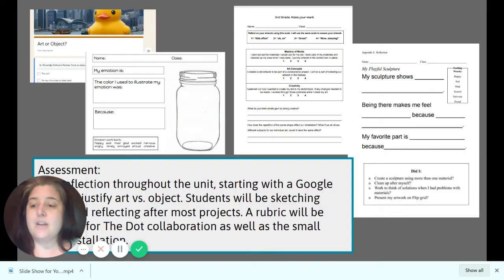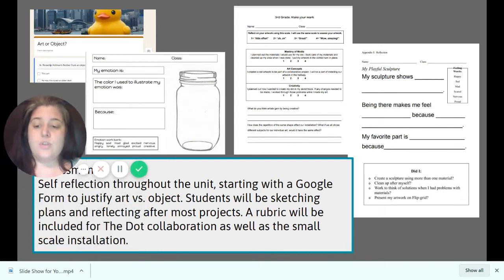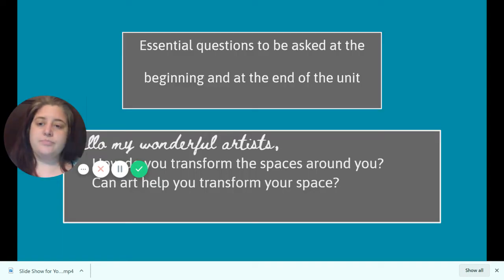For the assessment, students will be reflecting throughout the unit, starting with the Google form to justify art versus object. Students will be sketching plans and reflecting after most projects. A rubric will be included in the dot collaboration as well as the small scale installation. They will also be presenting their final artwork on Flipgrid with reflection.